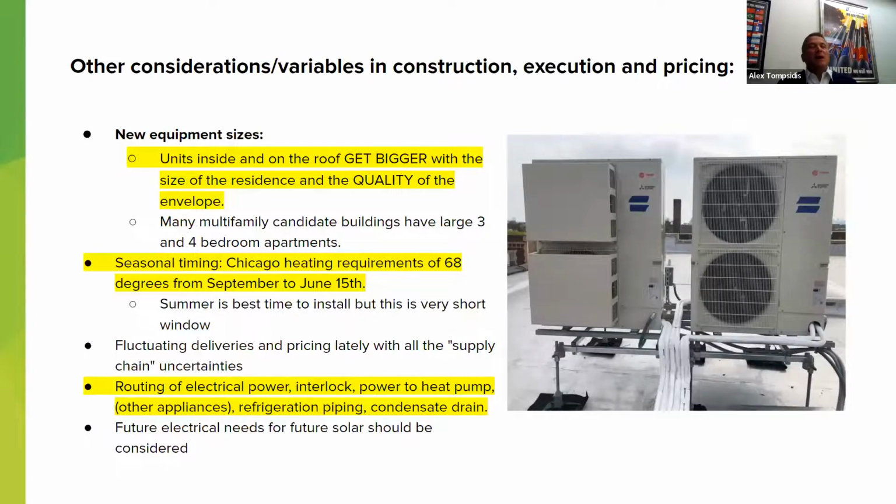Okay, so other considerations: variables in construction, execution, and pricing. The new equipment sizes. As you can see, this is a recent installation. You've got the non-roof-damaging supports. We put them up about 2 feet because we don't want to have any snow touching these units. You can get snow drifts up to 3 feet, so on that day, something's going to touch it. It's not like they're designed to not have any snow on them, but the good design is to get these things up off the roof. And you can see that they are very large.